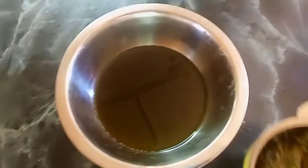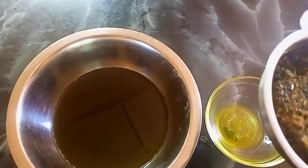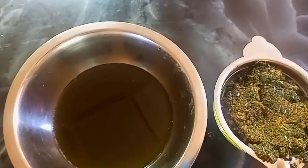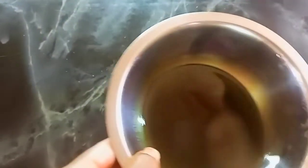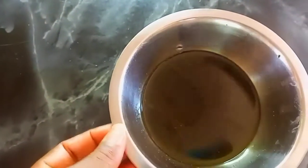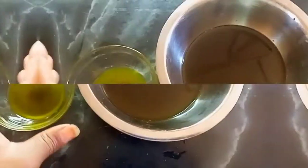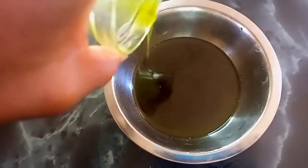So that is how our oil looks. It looks so perfect. I used a stainless bowl, so you can't really see the color of the oil, but at some point we transfer it into a glass bowl. It looks so perfect and lovely. It's really going to work miracles. So that is how much oil we have, and we are just adding it into the final oil.